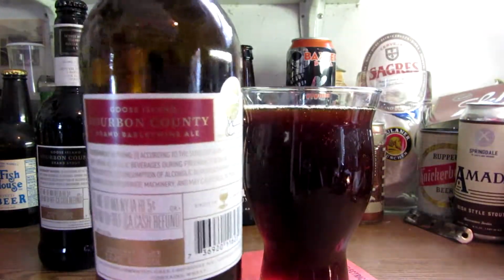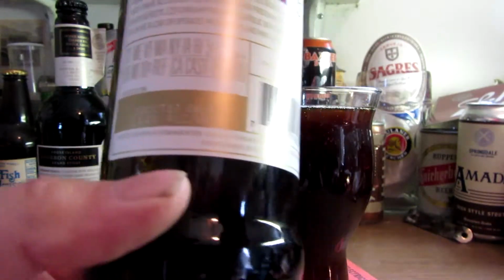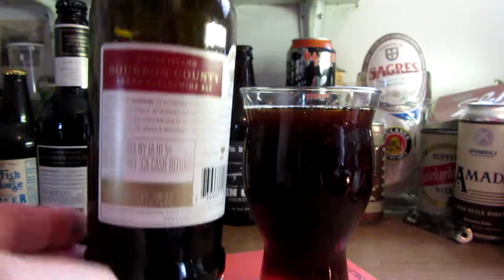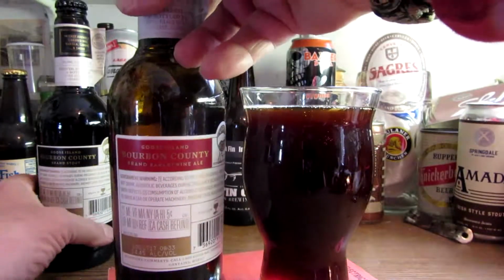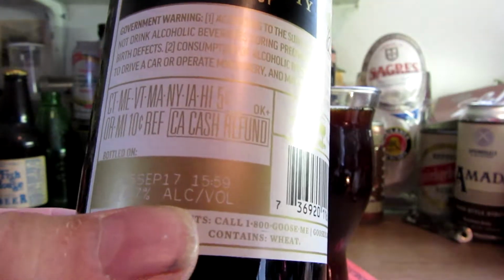I mean, correction, not barrel aged. These can be cellar aged, and that's why they're dated. I got the dates right on them. This one's 10th of October, 2017. And let's see what this one here is. This is the 25th of September, 2017.